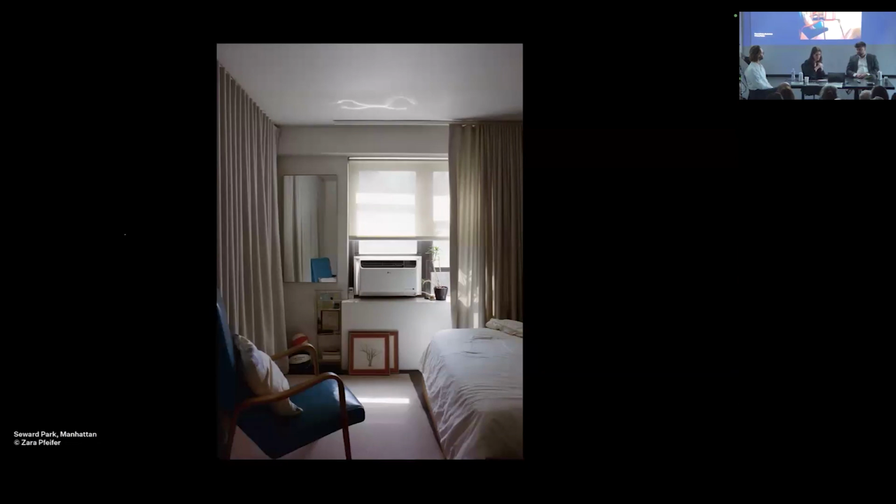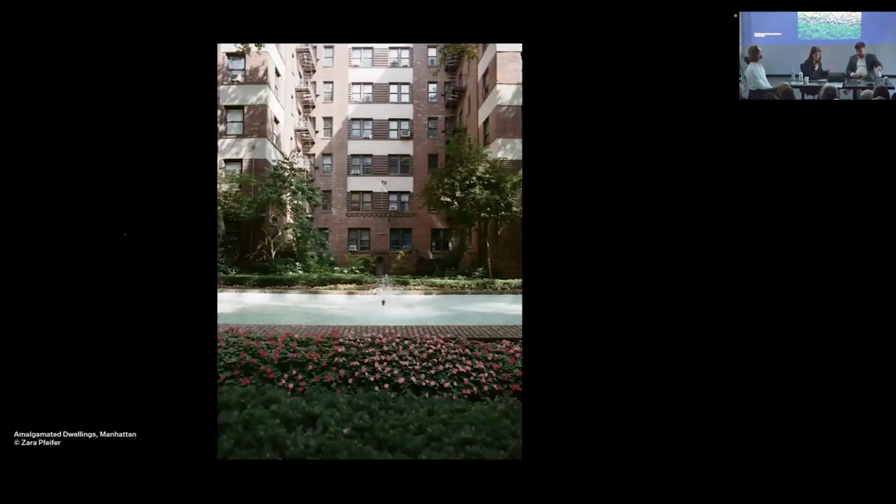Not only Alt-Erlaa, but also lots of municipal buildings, such as Karl-Marx-Hof. And when I was standing here, for example, the first time in the Amalgamated in Manhattan, but also in the Amalgamated in the Bronx, I really felt like I was in a municipal building in Vienna. And I thought, what is it? Is it the details, the courtyards, the little path in between the houses, or because it's also so community oriented?